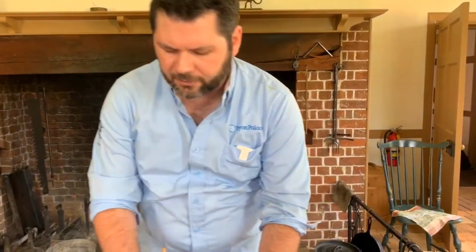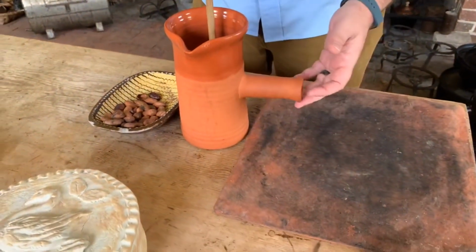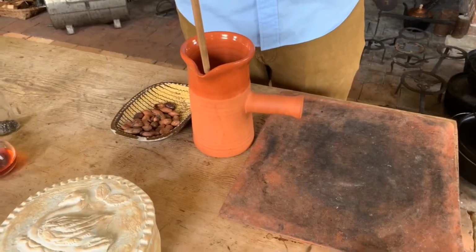It's the same way for chocolate. We do all agree that you're going to need a chocolate pot. They're different styles. This is one of the type. This is going to be a lower class one because it's just redware. We'll fill this up with our beverage of choice, and that's where a lot of the discussion happens.